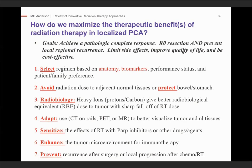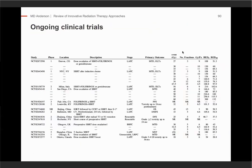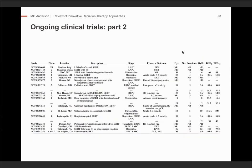And I did summarize this for your own reference, in terms of how radiation works, the different effects and approaches to radiation. I also listed, and this is a little bit outdated, a list of a lot of the trials that are using stereotactic radiation right now. I have one here, and I have another one here.